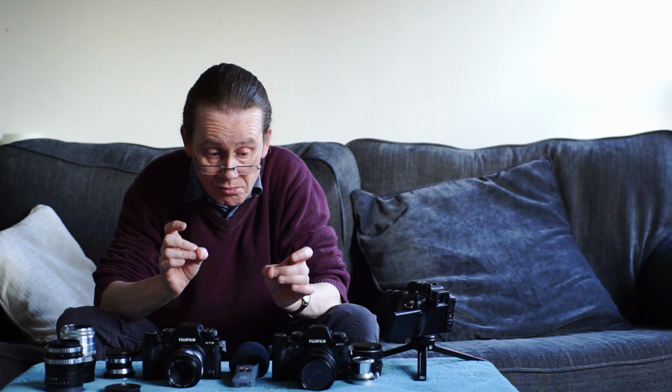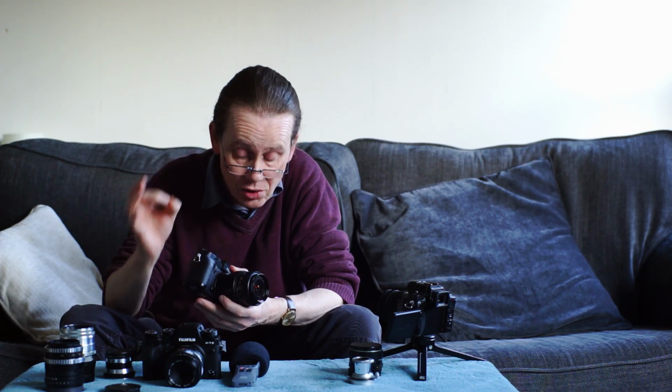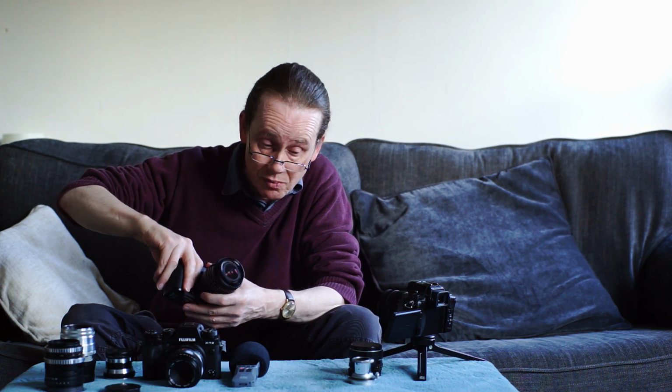As far as price goes, both of these cameras are absolute killer bargains at the moment. The X-T1 body only will cost you £250 to £300 in absolutely tip-top mint order. They are real bargains just at the moment.